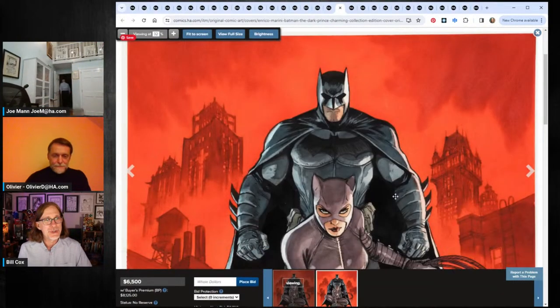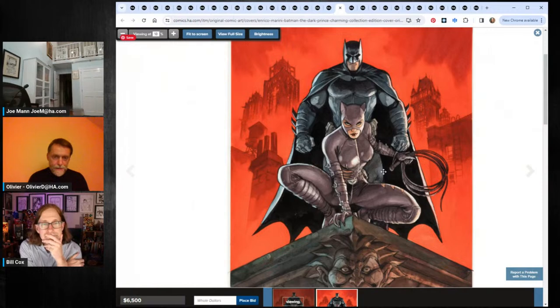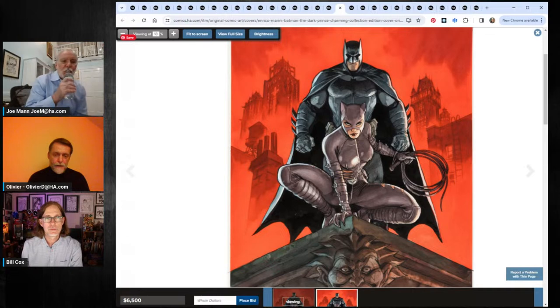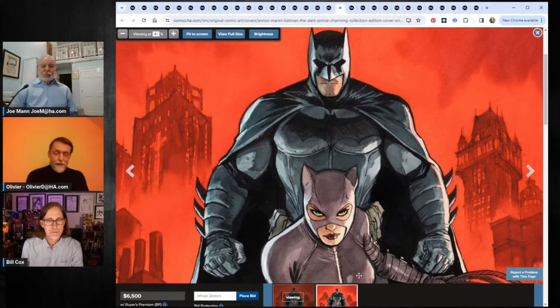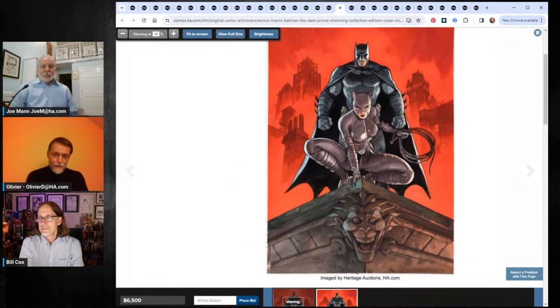So, Marini. That's the cover I was speaking about from the Batman Dark Prince Charming, the collection cover, the ultimate cover. And again, you can see Enrico works on the color and deep color, and he always has a way to make the characters pop. You have Batman, Catwoman, and the Joker, with the head of the gargoyle. So you have the love duo made by Catwoman and Batman, and the hate duo between the Joker and Batman.